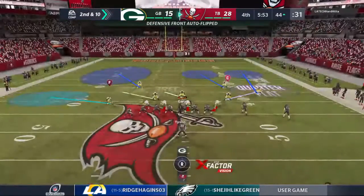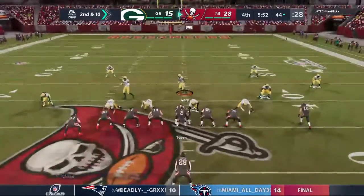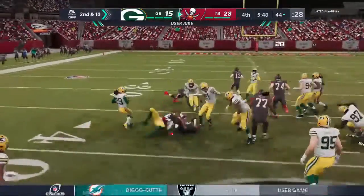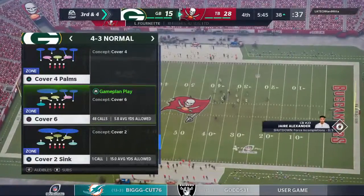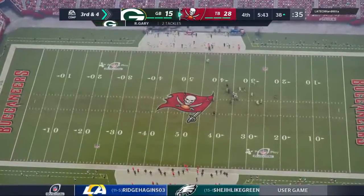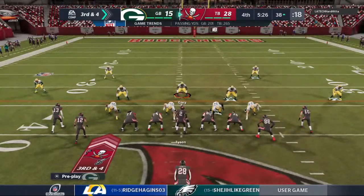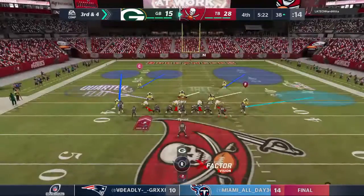After the incomplete pass, here now is 2nd and 10. They'll run with Fournette. Solid running on the carry, but still brought down just inside of the 40. They get 6. That'll leave them with 3rd and 4. The Bucs on 3rd down. A perfect 3 for 3 as they look to keep that streak going.